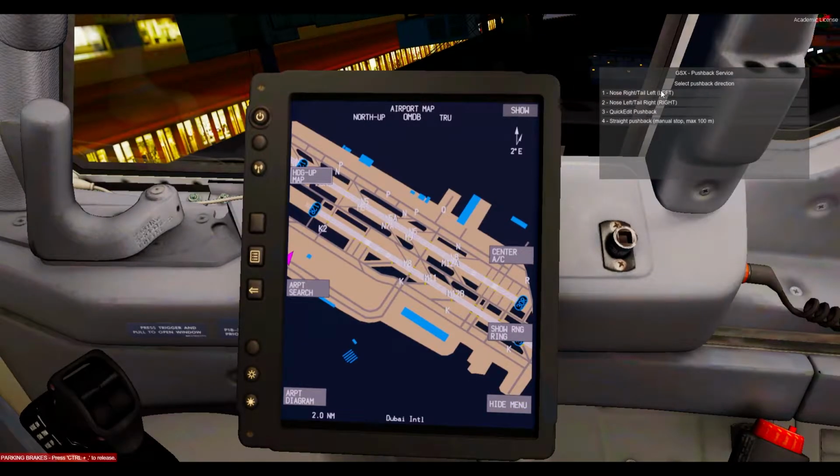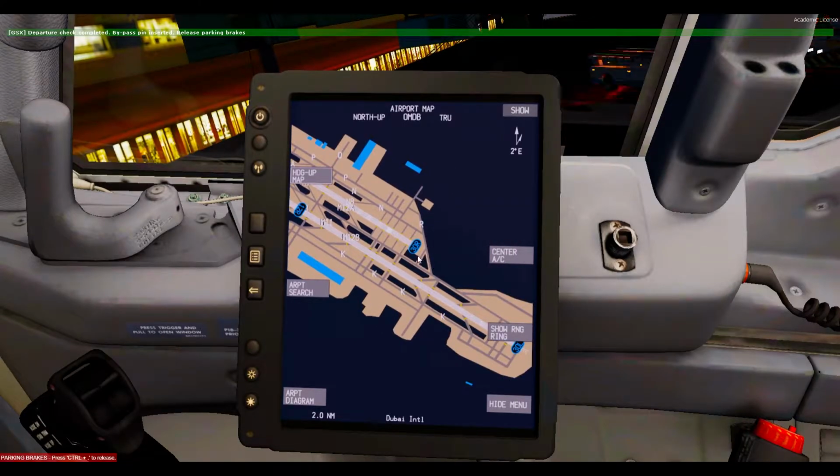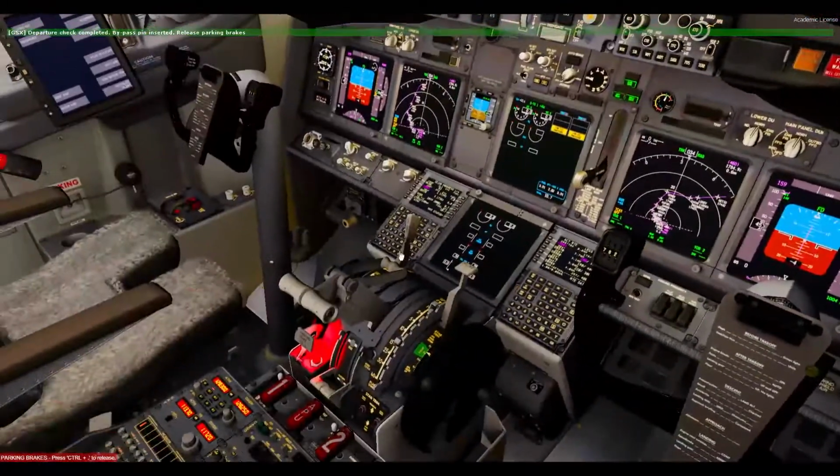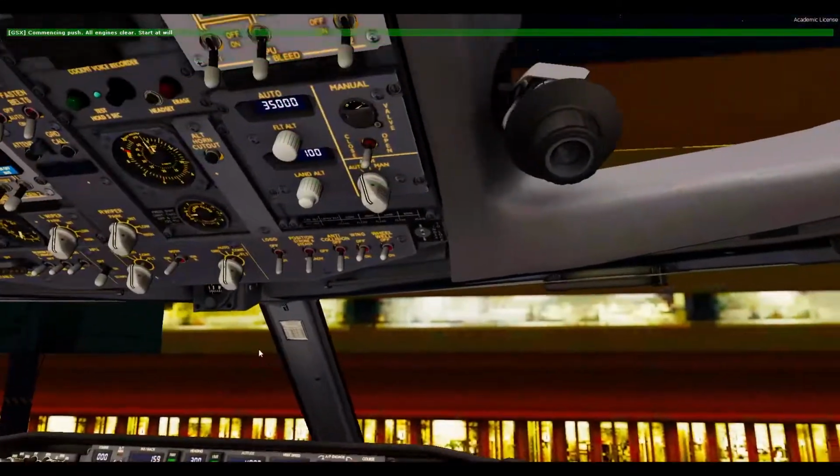So tail left pushback. Departure check completed. Bypass. It's quite a long taxi. Release parking brakes. Parking brakes are released. Commencing push. Parking brakes released and engine 2 starting up.